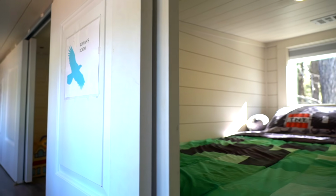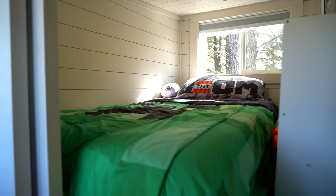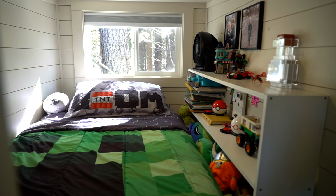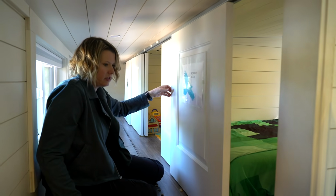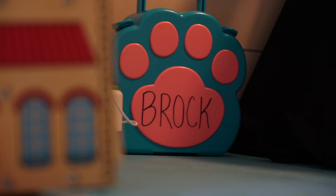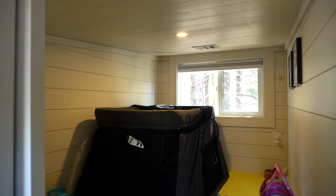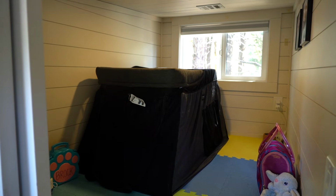And this first room here is our son Rowan's, our middle son Rowan. As you can see, he loves Minecraft, but he has his own space with a shelf, his own bedroom window as well. And they each have their own modified sliding doors, so they can close it and have their own private space. And this next room is our youngest son Brock's, and as you can see, he still is in a pack and play. And last but not least, we have our oldest son Hudson's room.